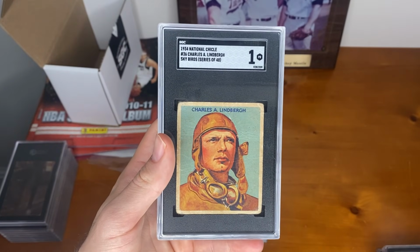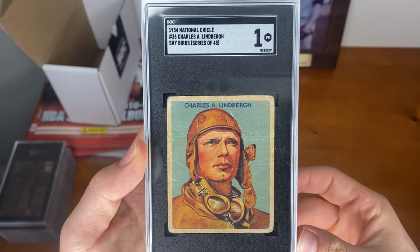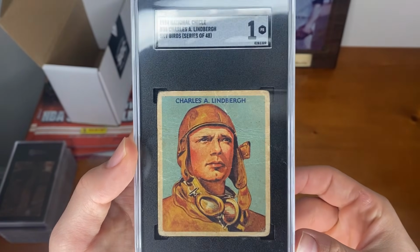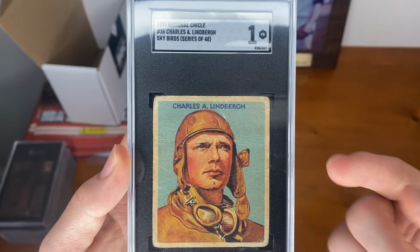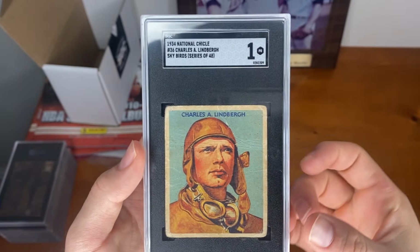And a Charles Lindbergh, also from that same set. This one, I thought maybe you could grade a little better than a 1, but I think there's just too many creases as we see and look closer up. There's just too many of those hair wrinkle creases coming along. So I had to give it a 1.